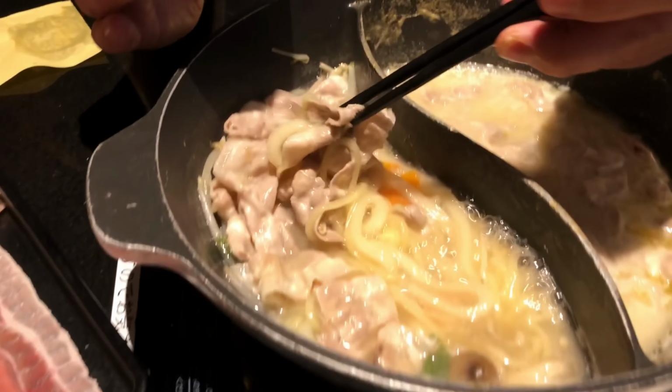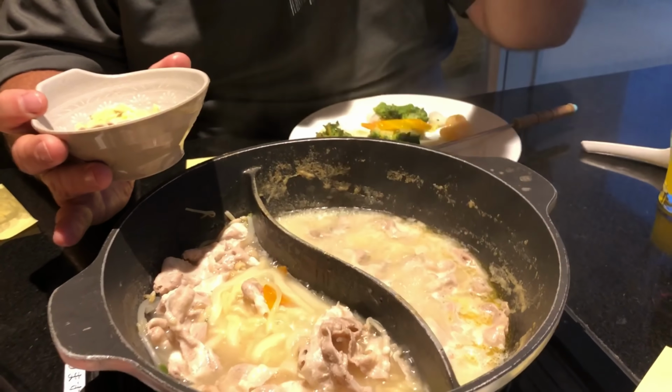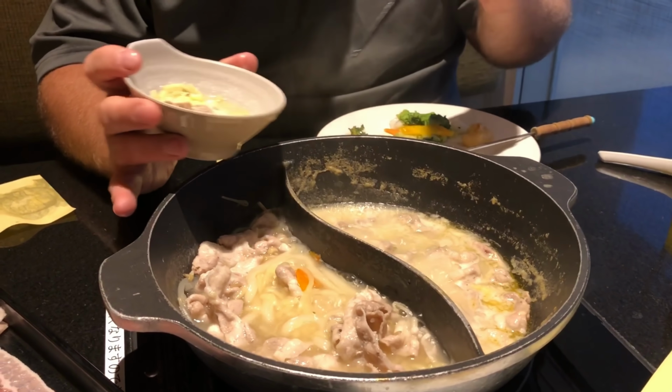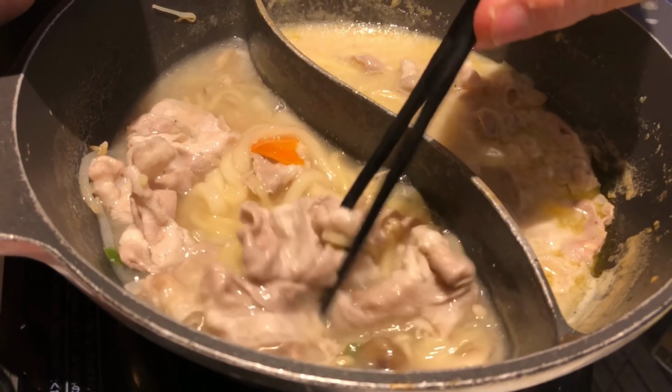All right, meat's done. All right, let's see what's time. I'm gonna grab some from the side with the truffle. My God, my wife keeps dropping her damn chopstick. William, one more time, buddy, one more time. Let's check out this truffle soup. The meat is nice and cooked.